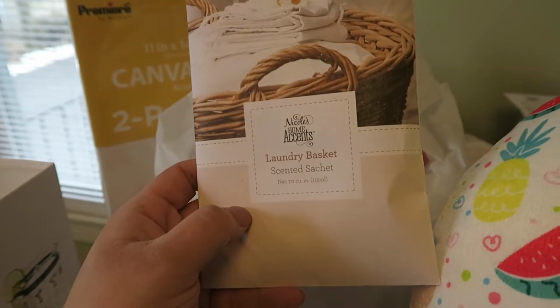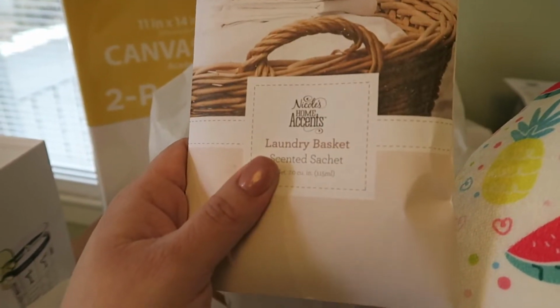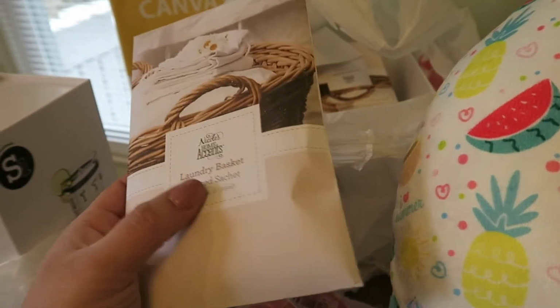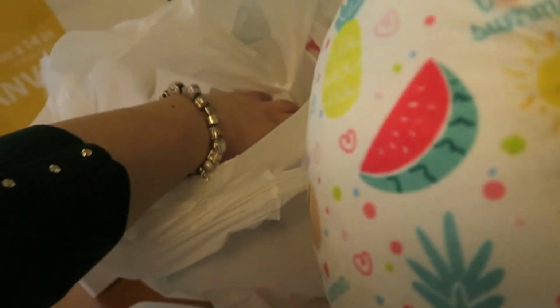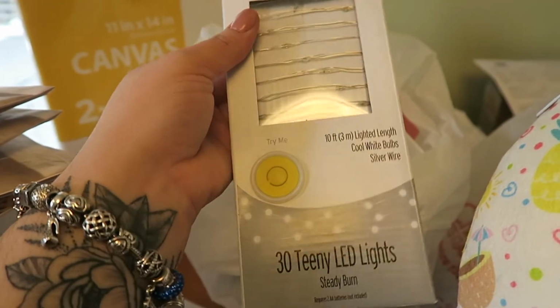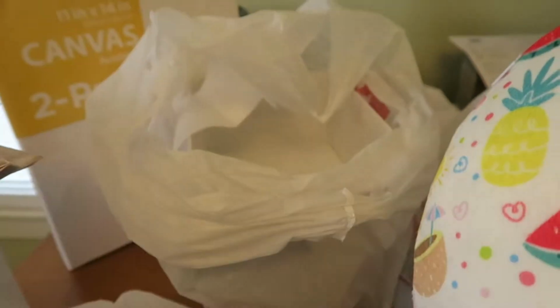So I got these little packets of like scent things, and this is laundry basket scent, and oh my God, it smells so, so good. So I'm gonna put these in our drawers, because they have a wood smell, and I don't like when my clothes smell like wood. So I just got a bunch of these because these were like $1 each. I got these twinkle lights. These tiny little LED lights, these were like $4.